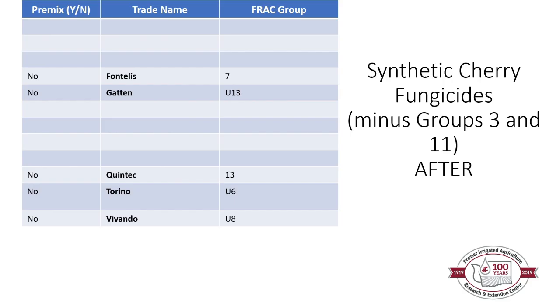And again, this is very complicated because there's space and time. This would be a perfect research project for someone, to further develop the understanding of the temporal and spatial factors. These are the groups remaining, the 7s, U13, 13, U6, and U8.